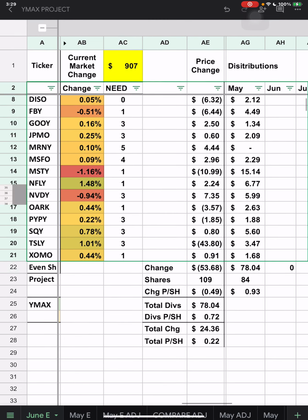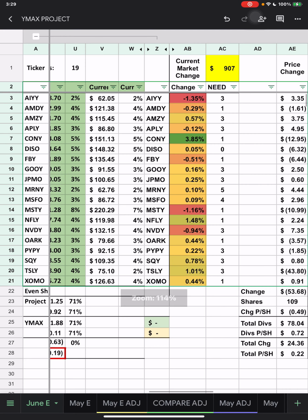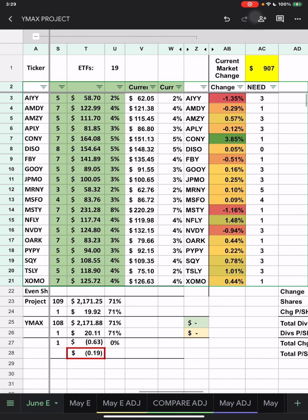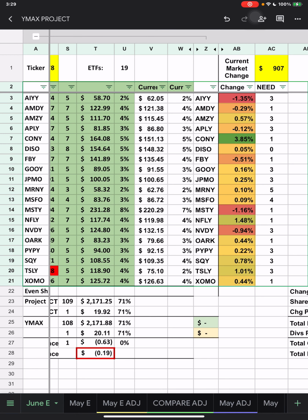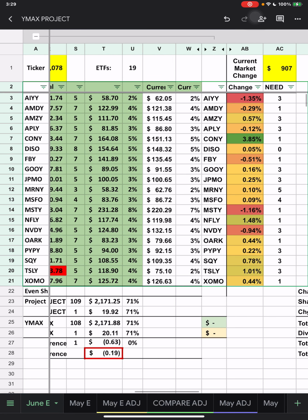I'm still building the spreadsheet. I don't spend a lot of time on it. I started trying to build this a little bit better. So you can see here, this is me going into June for my even shares. This one's easy because I know what I'm buying this month. I'm buying 8 shares, so I'll be going from 5 to 8. So that's pretty easy. I do have a need column here.